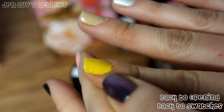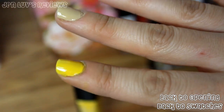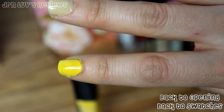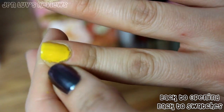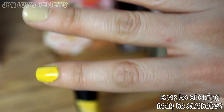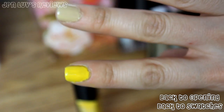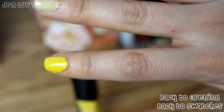And I know that this isn't applied super cleanly. Remember, I'm not a nail artist here. I'm just a consumer, just like most of the people probably watching this. So please don't pick on my polish application. I've got the camera in the way and everything. This is not my favorite color to use, just being a bright yellow, but I can see it being usable. It'll be fine. It's just not a very wearable color for me.